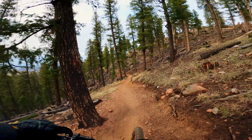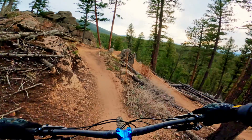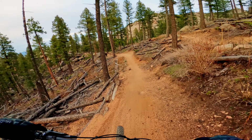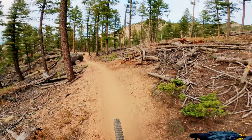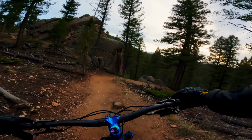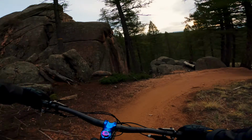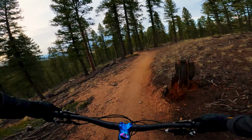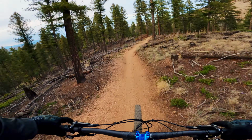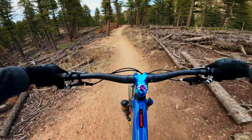Nice little twisty turns. You come through this section where it just keeps turning and twisting and turning, and it's really fun. There's also a really nice looking little overlook where you can kind of get up and see that rocky formation off to the right, which I passed. I didn't stop to show you it, but it's a really neat little area where you can take a break and have something to eat.